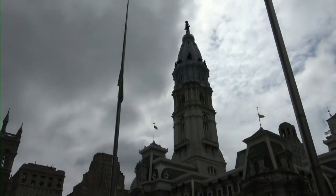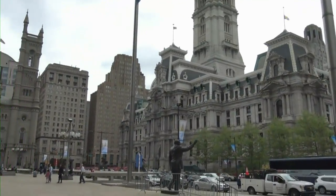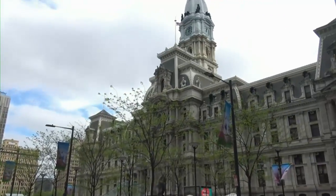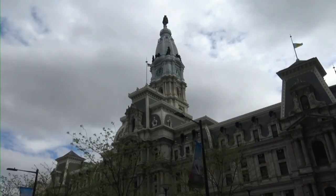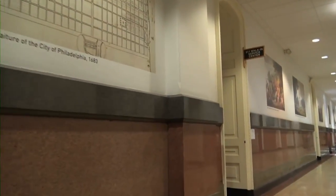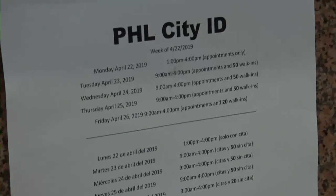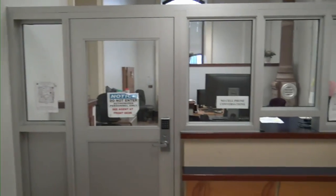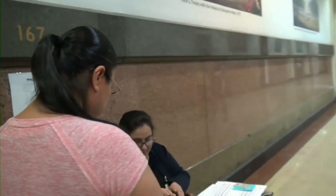This spring, the city of Philadelphia launched its municipal ID program. It's intended to provide a form of identification for city residents who can't readily obtain state-issued IDs due to immigration status, financial situation, or other circumstances. A municipal ID will enable entry to city buildings, access to social services, and making application for opportunities such as housing and jobs. Known as PHL City ID, the program operates from room 167 in City Hall, but also plans mobile sites to reach citizens within their communities.